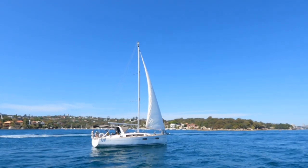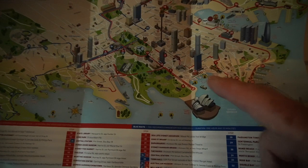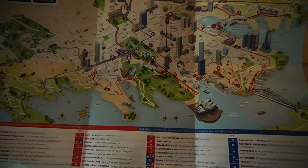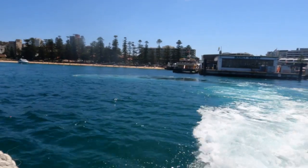So I enjoyed that a lot. And that was part of the cruise itself, the cruise experience. But there is a ferry from right here that goes to Manly Beach. There's a slow one that you can take, and it takes its time to get over there. And then there's also an express shuttle that goes faster.